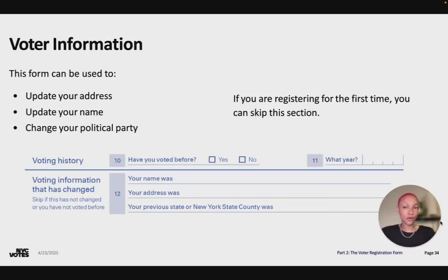The next portion of the form regards voter information. So if you've changed your address or your name or your political party, you need to fill this out. If you've moved even a block, if you've gotten married, if you need to change your political party, you have to fill out the form again. But if you're registering for the first time, this section you can skip.